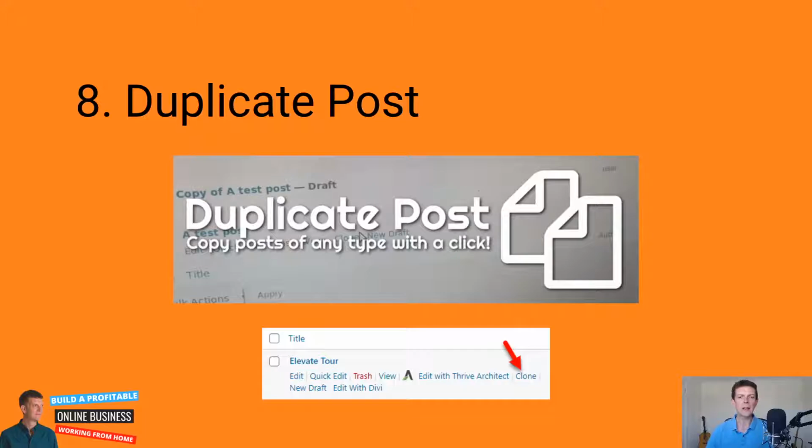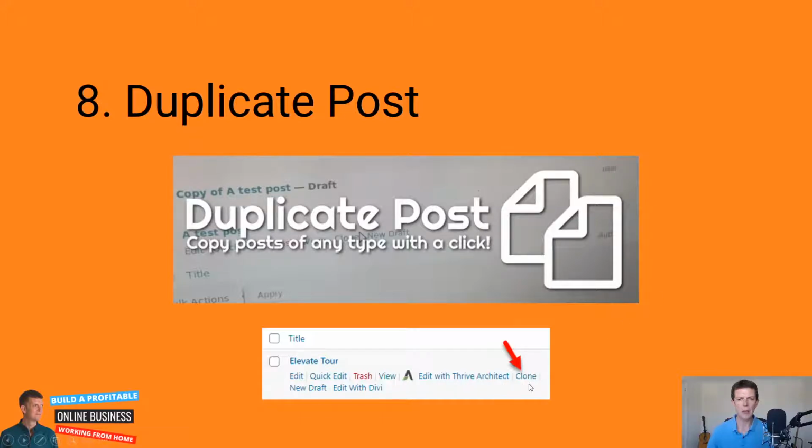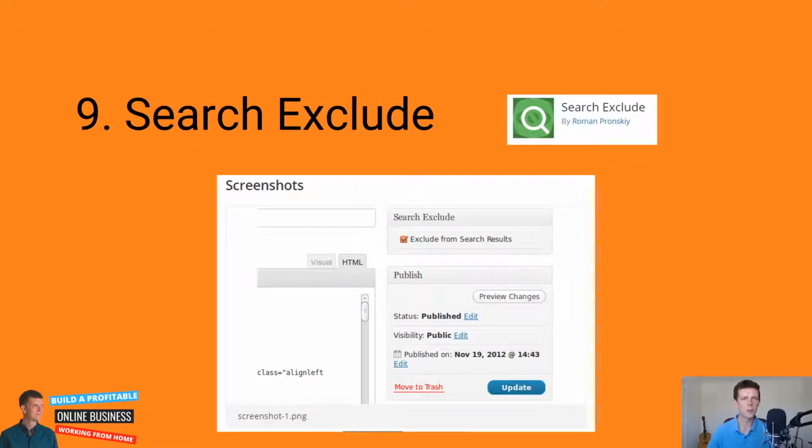Now, number 8 is a very simple one, Duplicate Post, but it's so handy. It adds a little clone icon, you can see down here, to the page. If you go to WordPress and Pages or WordPress and Posts, you can just duplicate the post. So instead of starting from scratch every time, often I just copy an existing page and then modify it. So Duplicate Post is super simple, but it's quite a handy thing, a little productivity booster, I suppose.